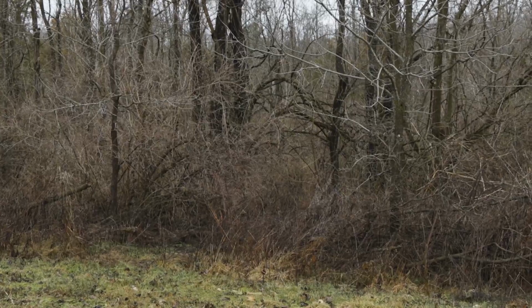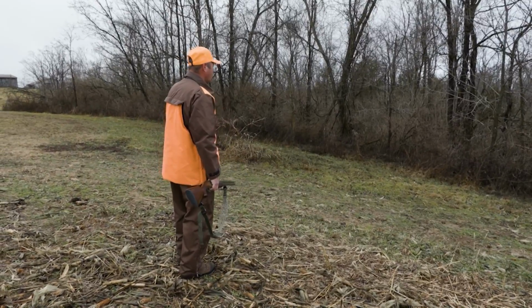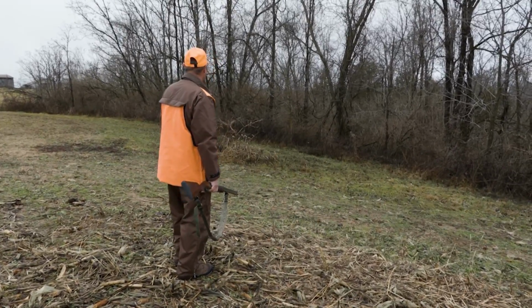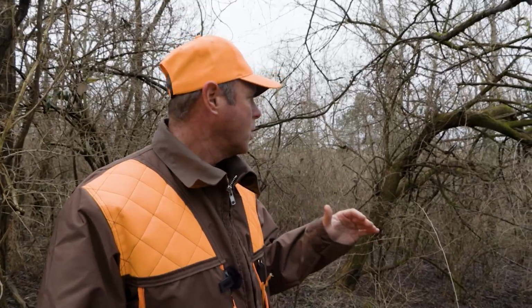Right, dead. Oh, he got it. I hear him calling dead. Say, I think they were running right toward him. I figured he'd be shooting any second. Right, dead. Good dog. I tell you what, this is really thick in here, and I absolutely love sitting out on the edges.